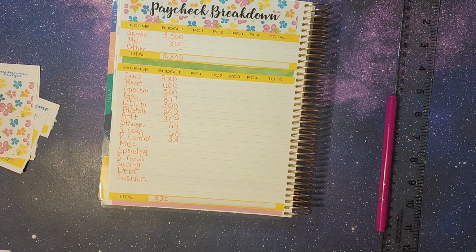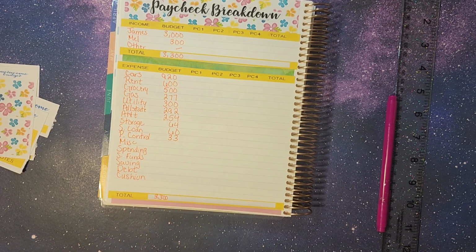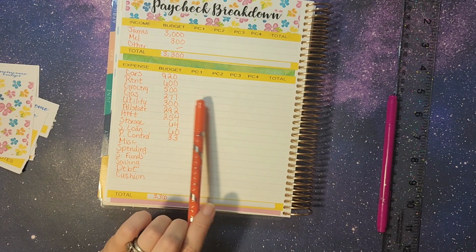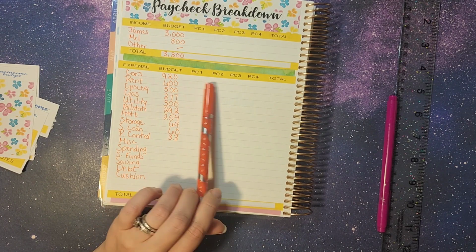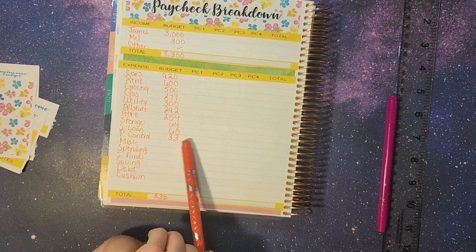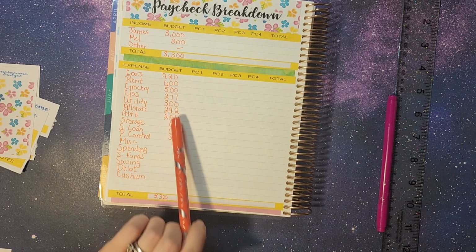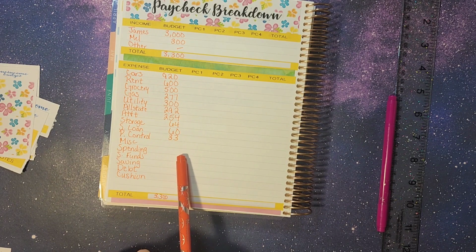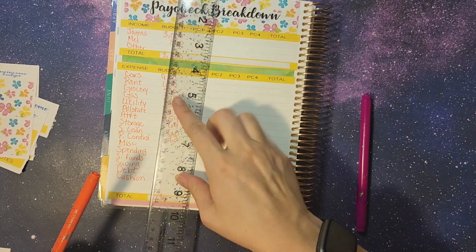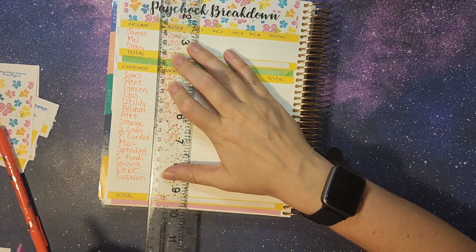Now, for knowing how much we put towards each week, I take the budget amount here and divide it by how many times we get paid. So 920, I'll divide it by 4 paychecks, and that'll be about how much I put in. Some of them are a little off just because they're not even or rounded numbers like the 500, 600. So they come out a little bit different, and I just work with it and get it either rounded up or rounded down, and then that last week I adjust for it. So that's just how I do this.